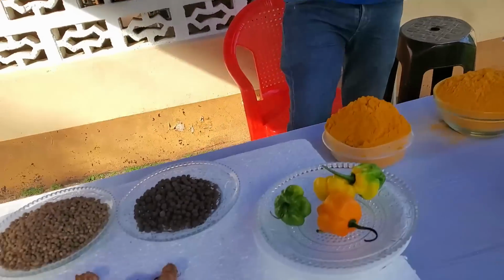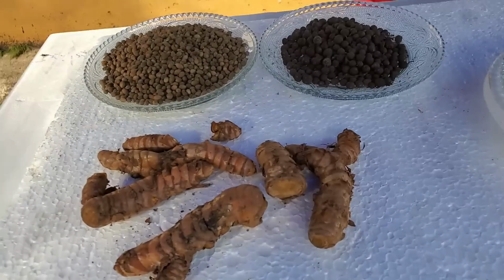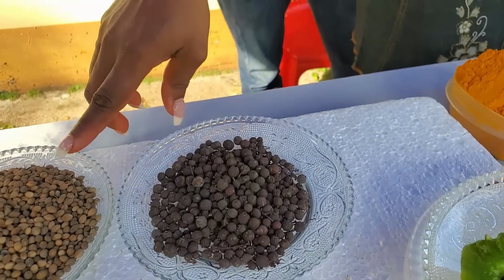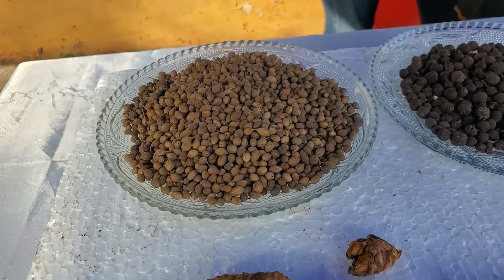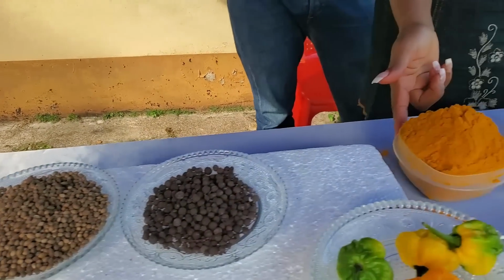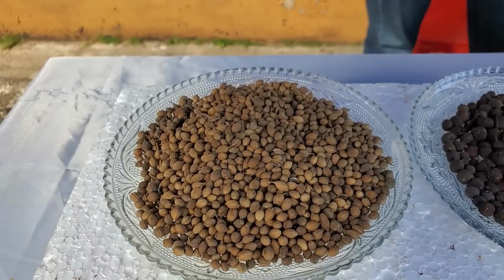So you have some other products here. What do these represent? I know the turmeric, and this is the pimento. I know the pimento too. And the coriander. This is the coriander before it comes to the powder form, because they have to go through a process to become just like this, to add it to this. So this is just the raw material, the seeds itself.